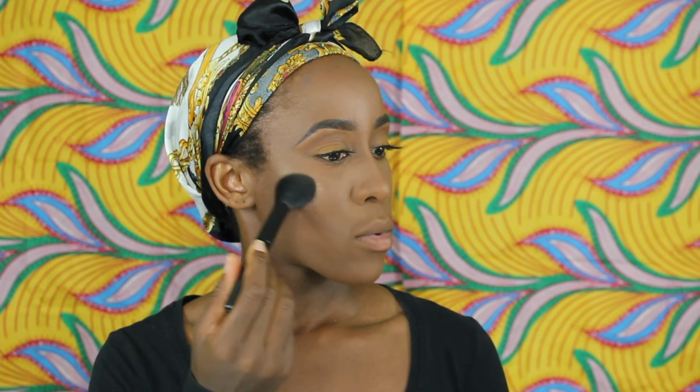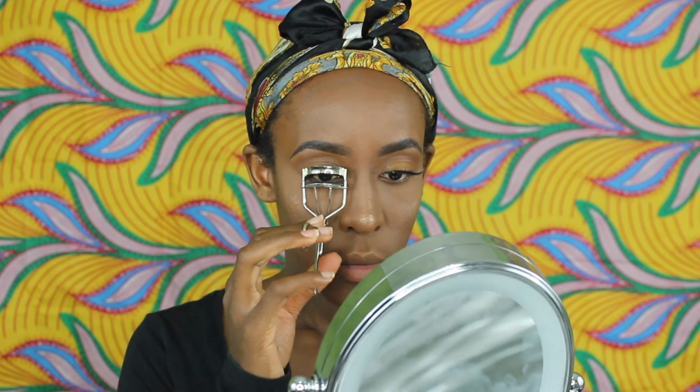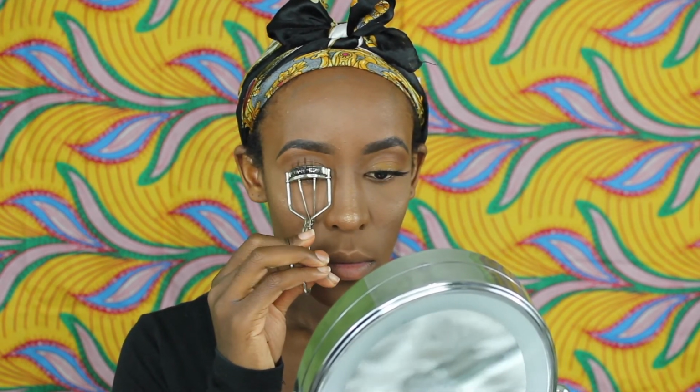To highlight, I'll be using Makeup Revolution London Baked Bronzer in the color Rock On World, and using an e.l.f. highlighter brush, I'll be applying this to the high points of my cheeks. I'll also be applying the baked bronzer to the bridge of my nose, under the arch of my brow using a very small shader brush, and onto my cupid's bow. Using an eyelash curler, I'll be curling the lashes just a bit more to make them really stand out.